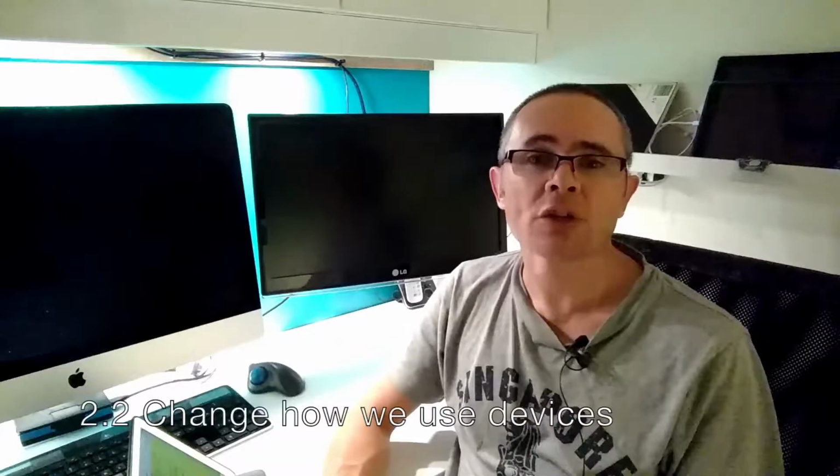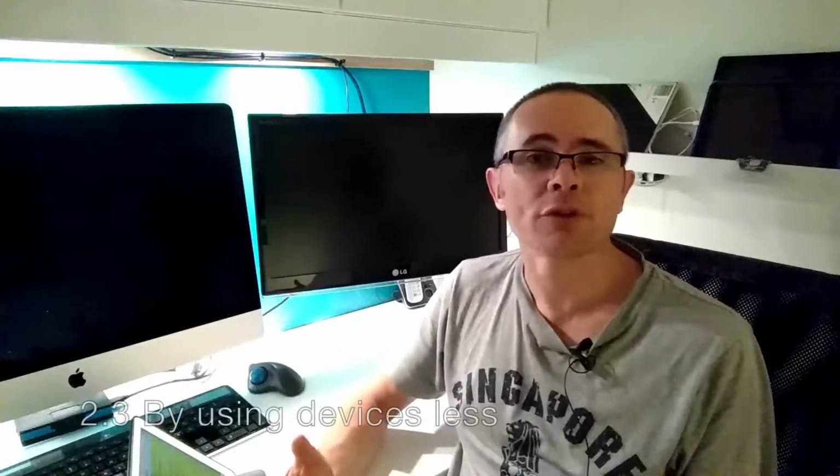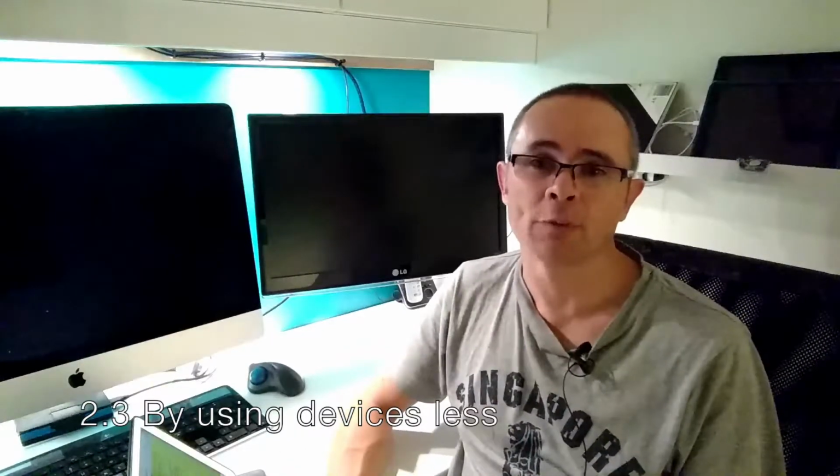We can also change how we use a device. So obviously there are a lot of things like a fridge or a freezer or a TV, you can't really change how you use it as such, but certainly things like computers, you can set things up differently. You can change how you use them in order to decrease either their usage or how much power they're using while you use them. As I just alluded to, by using the device less, it will use less power. So we can reduce our consumption that way as well.